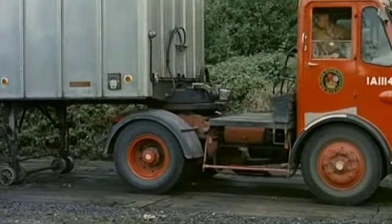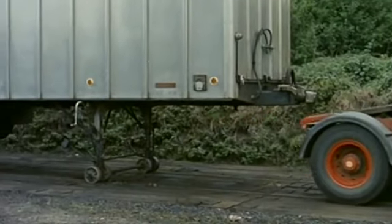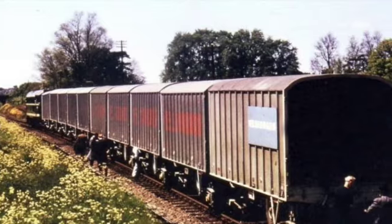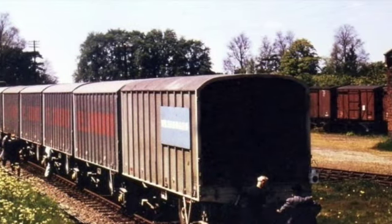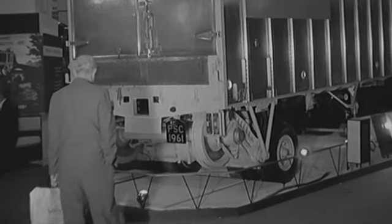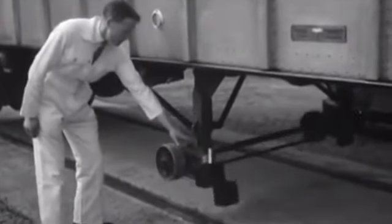However, the RoadRailer did come with a number of drawbacks. Due to British loading gauge, the wagon size was a set standard which was smaller than a standard lorry trailer at the time, with a maximum payload of 11 tons, less than the standard payload carried.